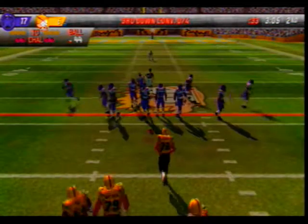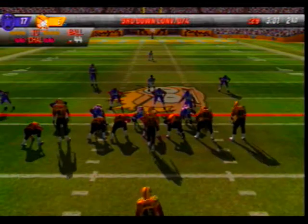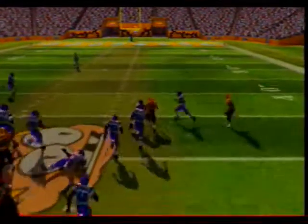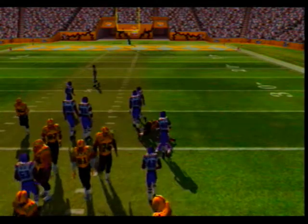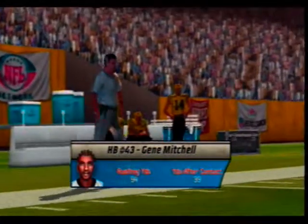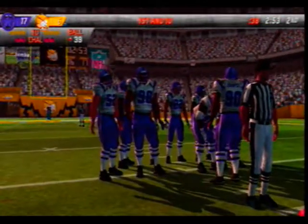Ball on their own 44-yard line. Mitchell, the lone back, looking for room. Lloyd is there on the stop at the 39-yard line. That was the perfect call against the blitz. Yeah, the way to calm down a pass rush always has been to run right at him. That time, they ran right past him.